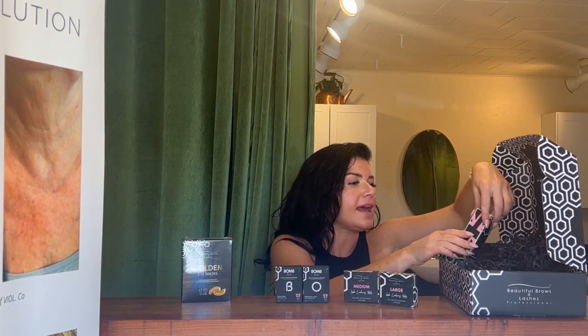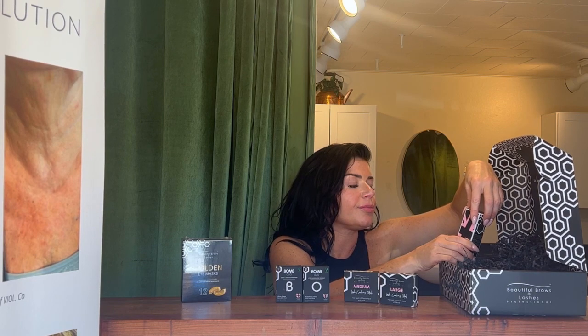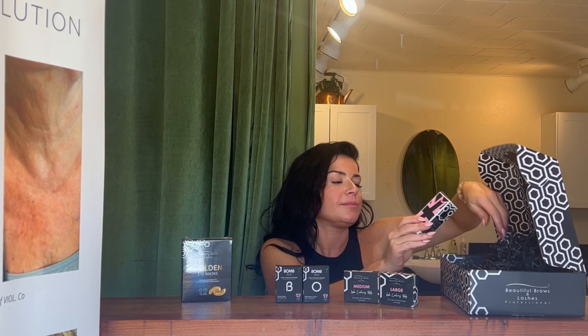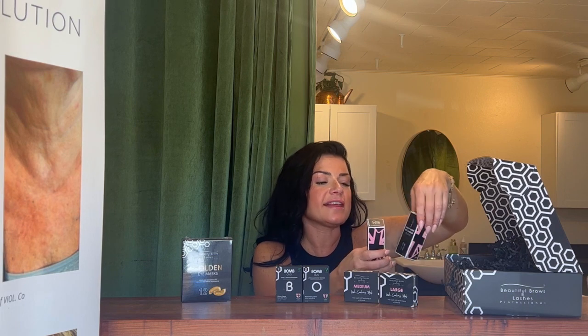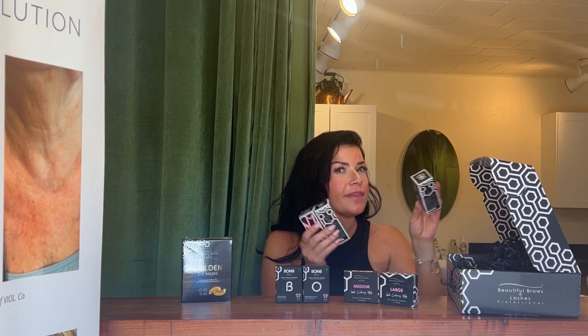Okay, now we have brow glue, brow balm glue. Okay, this is for retail, you guys. This is the biotin and keratin treatment for the brows and the lashes. So you can retail this. I forgot what the amount was, but just check out their website. You'll be able to look at it. Sign up for an account with them if you don't have it. They have some great stuff.